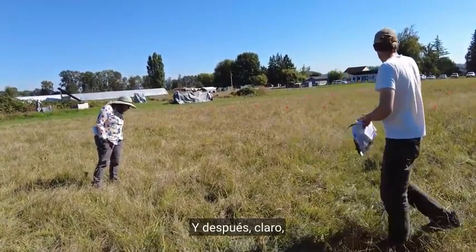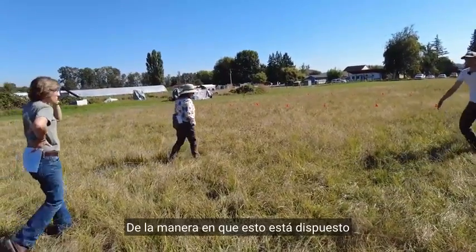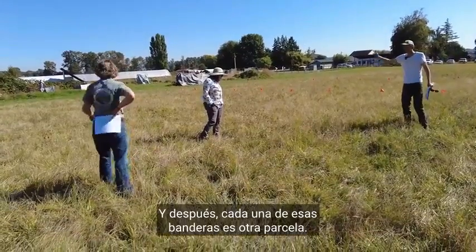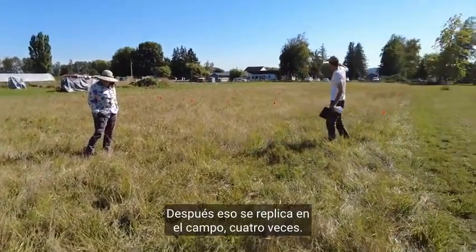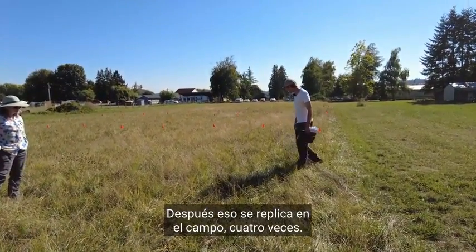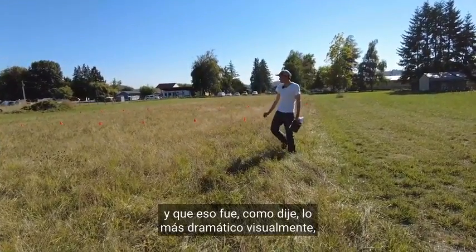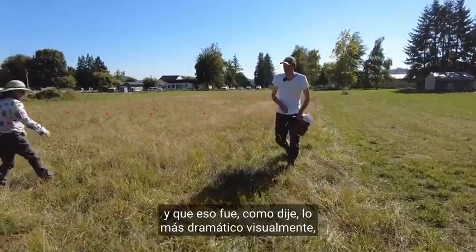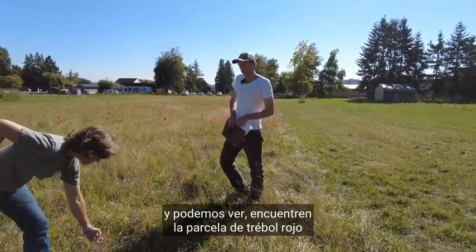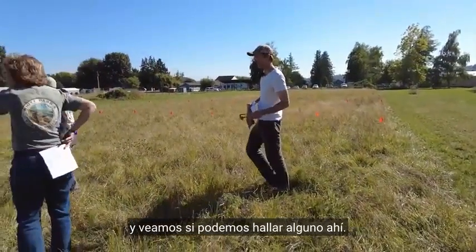And then you can see a little bit more down through here. The way this is laid out is the plots are going like this, and every one of those flags is another plot, and then it's replicated on down the field four times. So you can see a little bit of that, and that was, like I said, the most visually dramatic. And we can see, find the red clover plot and see if we can find any there.